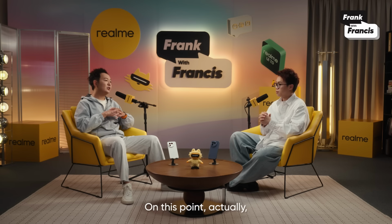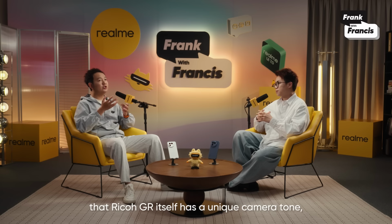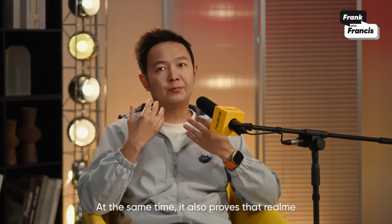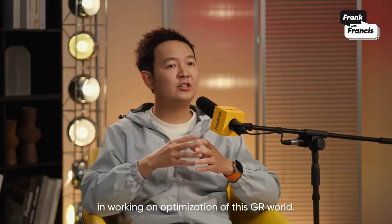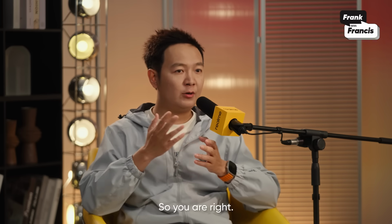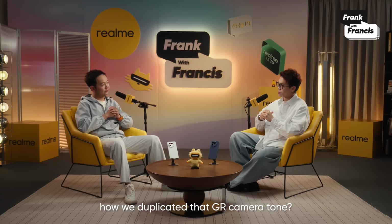On this point, on the one hand, it explains that Ricoh GR itself has a unique camera tune. It's very distinctive. At the same time, it also proved that Realme has put a lot of effort into optimizing this GR mode. It actually duplicated the GR camera tune. So you are right. Can you explain more how we duplicated that GR camera tune?